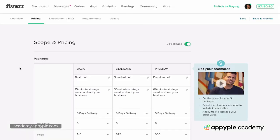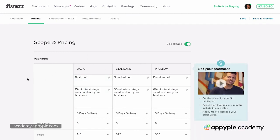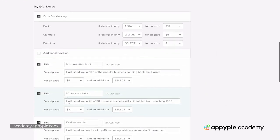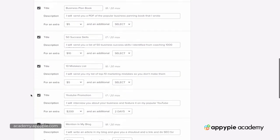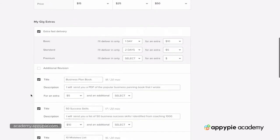And if you're not sure how to add gig extras, when you create your gig, this is in the gig editing area in your dashboard. Under pricing, when you scroll down, you have these gig extras, and you can add gig extras here. And the more you level up, the more gig extras you can add. So it's really that easy.